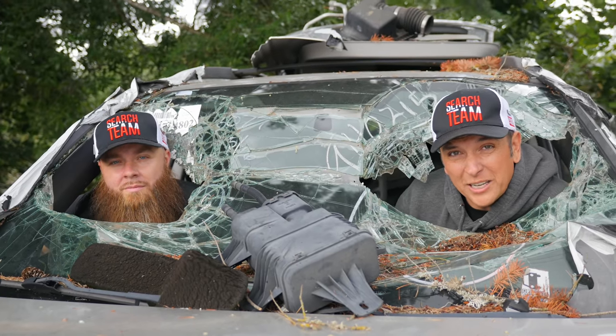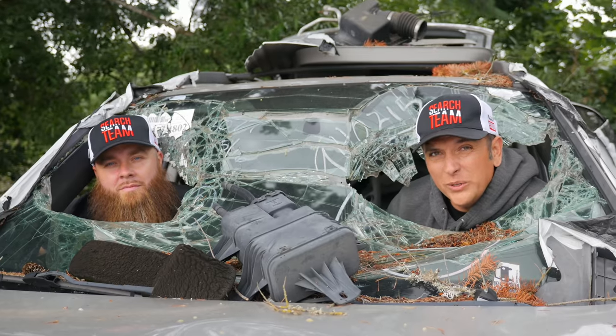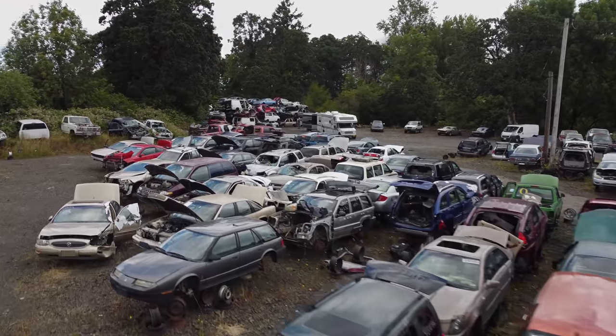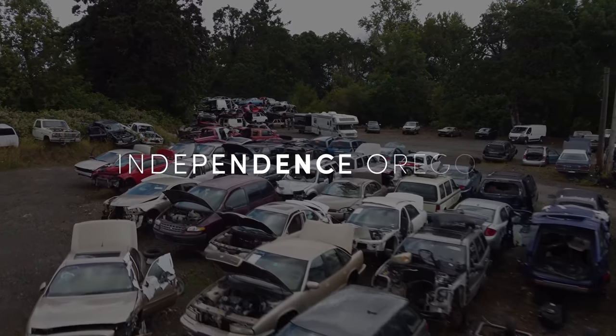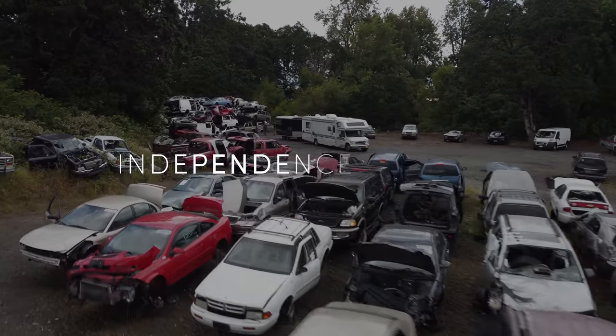Welcome to today's episode where we're going to teach you all about how to break a window in the event that you need to egress from your vehicle, whether underwater or above water. We're at Pick Apart in Independence, Oregon. It's very tough to bust a window, and we're going to show you what we think is the best way to do that. And there are different types of windows.